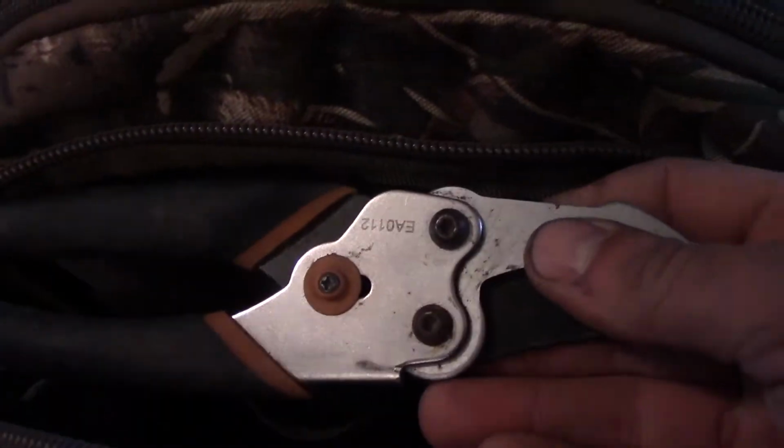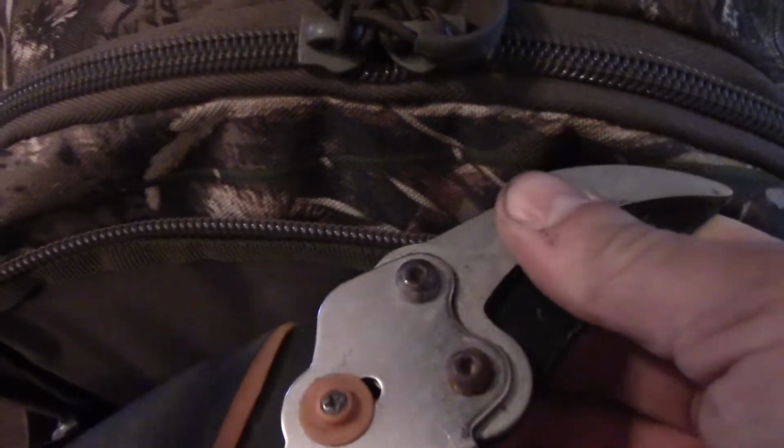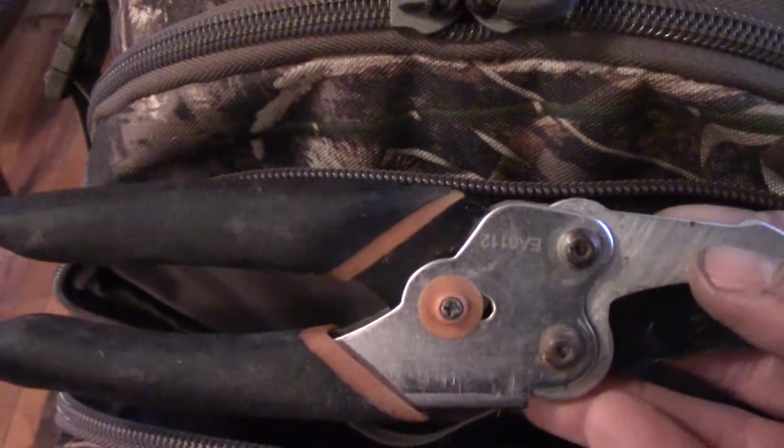I got my clippers. Those are like if I want to beef up a blind along the shore, something like that. I can cut willows and brush and stuff like that to put in the blind, or if I need to thin out some shooting lanes, I got those with me.